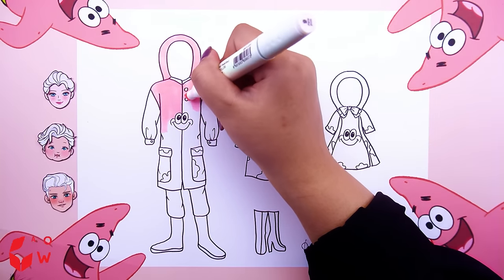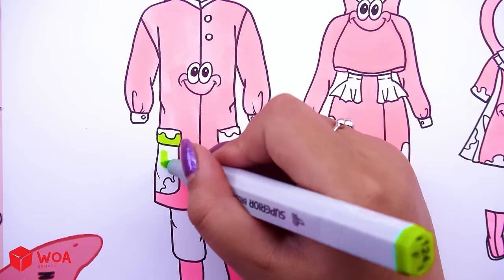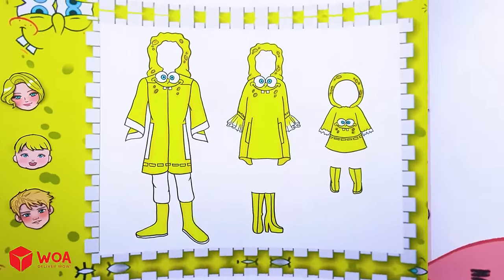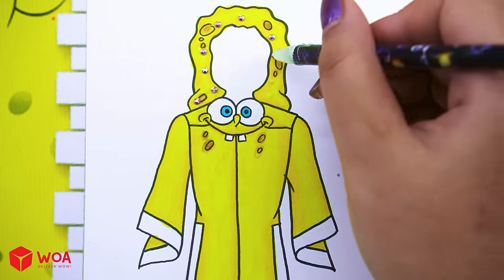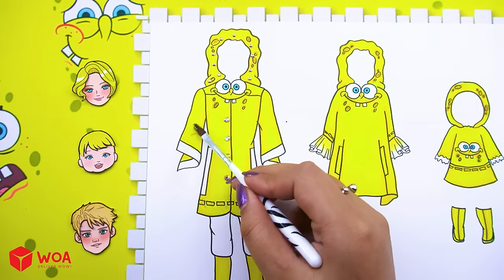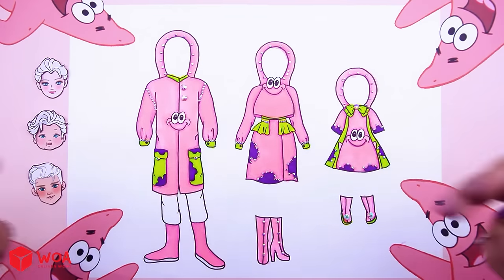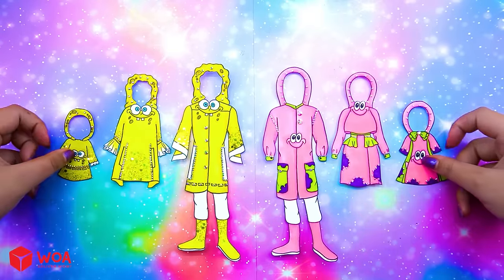Elsa's raincoat themed pink starfish Patrick. Light pink is so cute. Small details in banana green and purple. Now it's time to apply the emotion. The buttons are so sparkly. Add glitter to the sleeves. Cut it out. So creative.